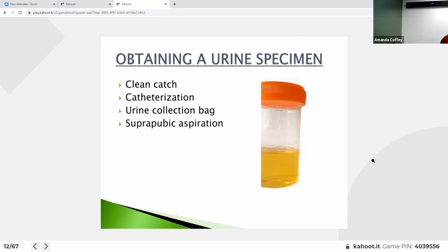Catheterization and suprapubic aspiration are the best ways to obtain a good specimen for children 2 to 24 months. Clean catch is best obtained from girls by having them sit on the toilet backwards, and you can use a hat, okay? It allows the labia to be naturally separated and decreases that contamination.